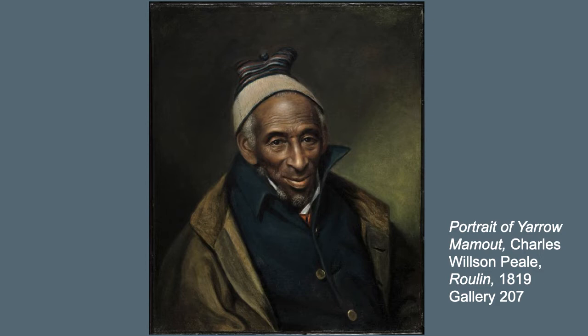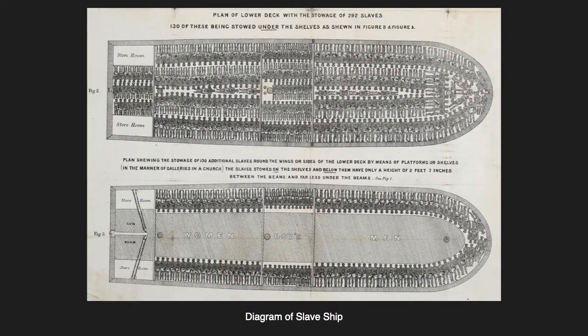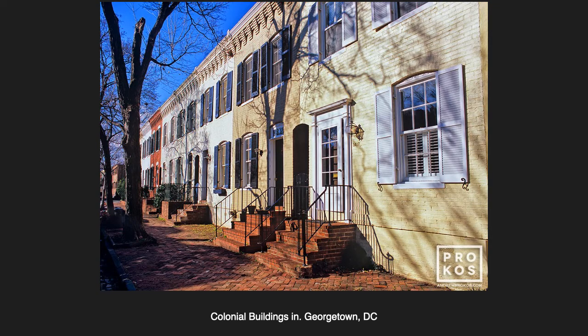He was a Muslim, captured in West Africa in the 1750s, sold to slave traders, shipped across the Atlantic in the inhuman conditions of a slave ship, and ended up in Georgetown, where, after 40 years, he worked out a deal with his owner to obtain freedom by extra hard work. After gaining his freedom, he eventually owned a home and had money in the bank.